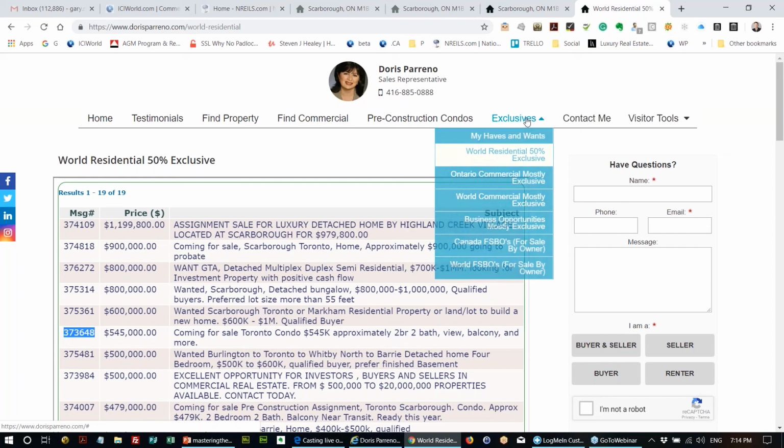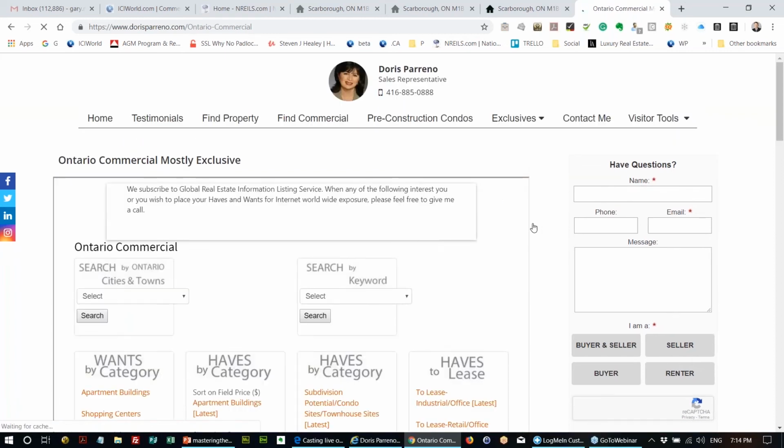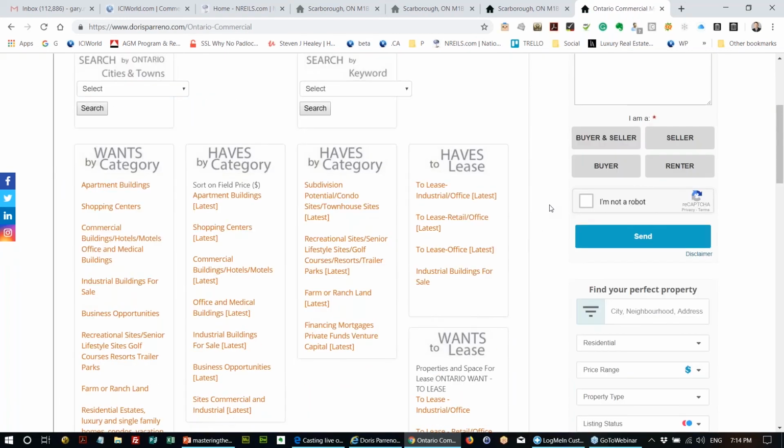Now, that's residential. How about commercial? What happens if somebody clicks on Ontario Commercial? Is it possible that somebody can click on Ontario Commercial on your website? Oh yeah, very much so. Do any of you maybe ever get a person who wants to invest in apartment buildings?